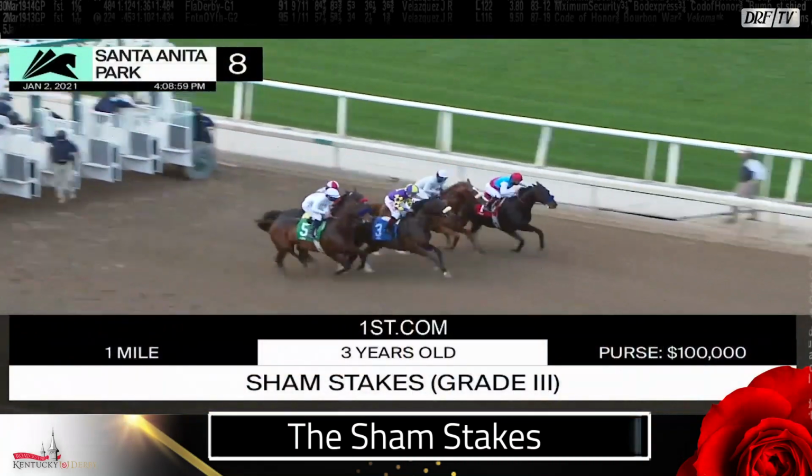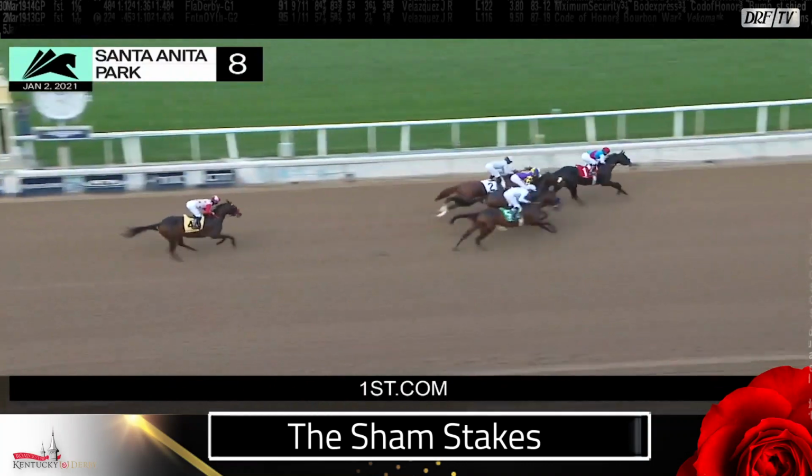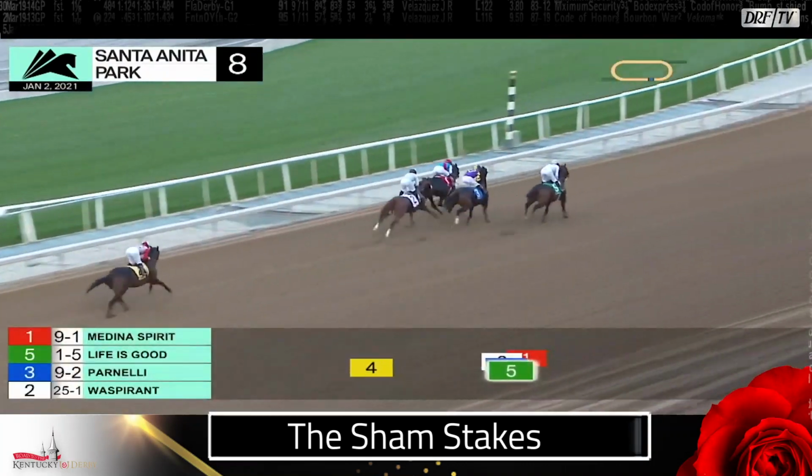We're going to take a look back at the Sham Stakes at Santa Anita, going a two-turn mile, and we already have, I think, a major Kentucky Derby contender coming out of the Sham. Let's break for the gate, and Life is Good is going to be the number 5, breaking from the far outside for trainer Bob Baffert. He's 1-5 in this race, Mike, and this horse has speed.